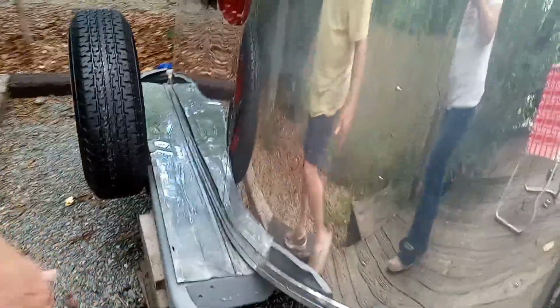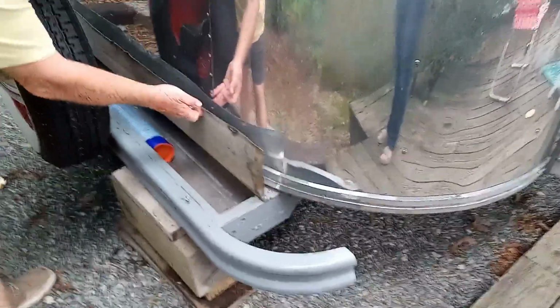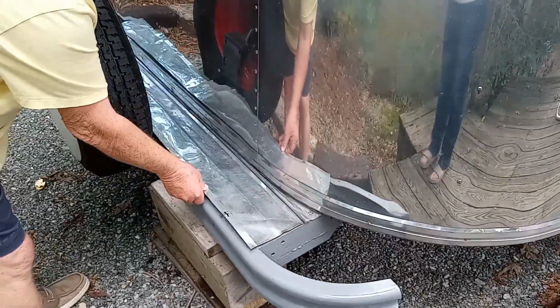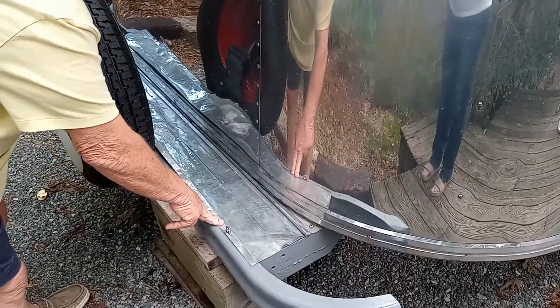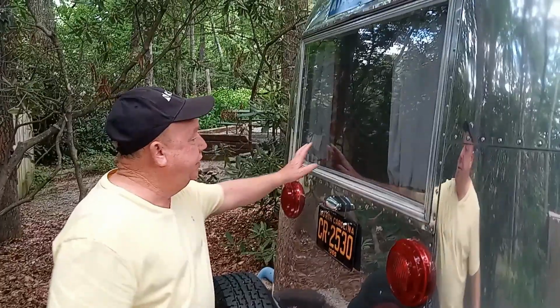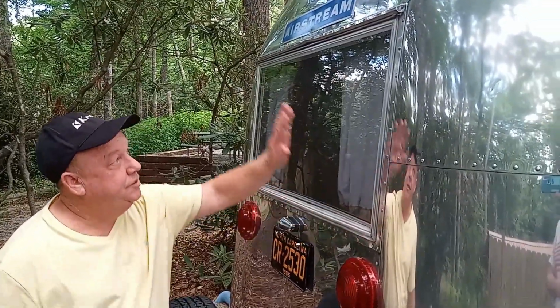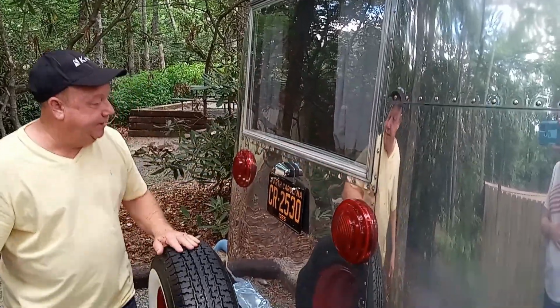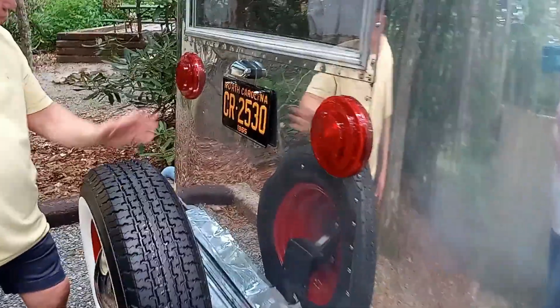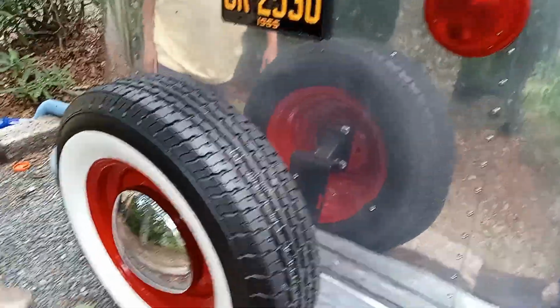Everything's in there. Back here is where you keep your sewer hose. Everything's just original like it was, even this metal right here. He put new on there, and I said, as long as it works, just leave it. I like originality. Windows, took them out, put new rubbers, shined them, put them right back in. These are reproduction. But anyhow, this is exactly the way it looked in 1965.